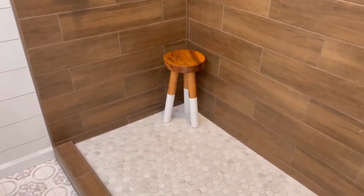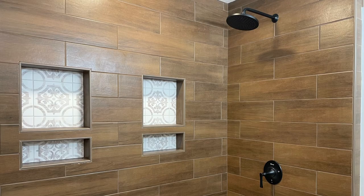We love the addition of this extended neck waterfall shower head.